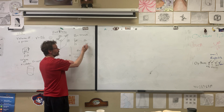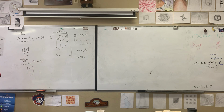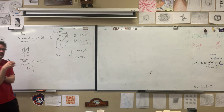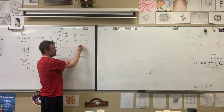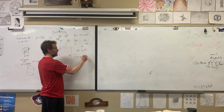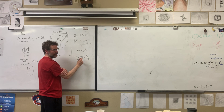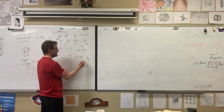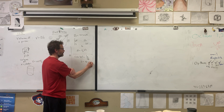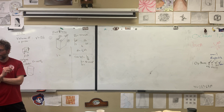Cosine, remember our acronym, what's cosine? SOHCAHTOA. So, cos, what's cos stand for? Adjacent over hypotenuse. Cosine equals adjacent, so we'd call this our base, over the hypotenuse, so b over 18. Now that's not going to give you a radical answer like 9√3, it'll give you a decimal answer. For practice, everybody should do 18 times cosine of 30 degrees on your calculator and give me the decimal answer for that.